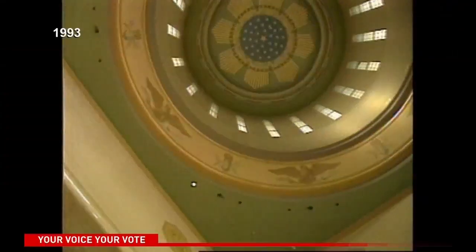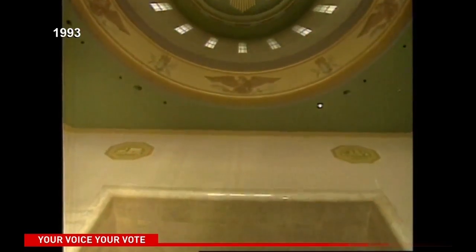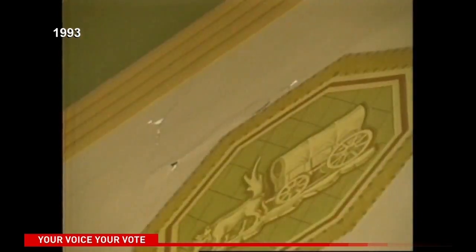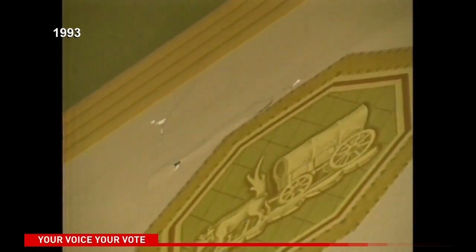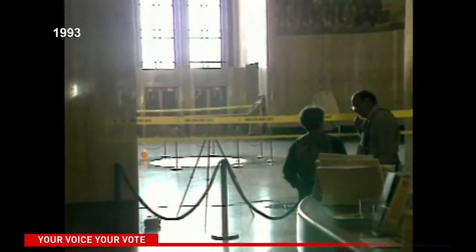Impressive. The Capitol has been damaged by an earthquake before. In 1993, the Scotts Mills quake, which registered 5.6 on the Richter scale, rattled the Willamette Valley and the Oregon State Capitol, creating cracks in the Rotunda. That quake was described as a wake-up call.